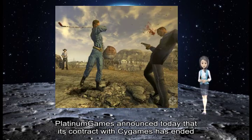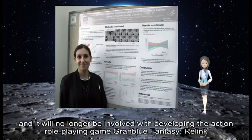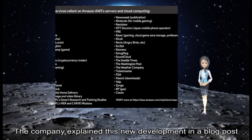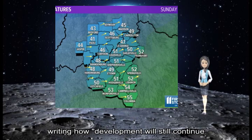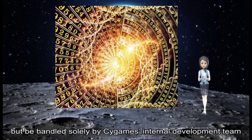Platinum Games announced today that its contract with Cygames has ended, and it will no longer be involved with developing the action role-playing game Granblue Fantasy Relink. The company explained this new development in a blog post, writing how development will still continue, but be handled solely by Cygames' internal development team.